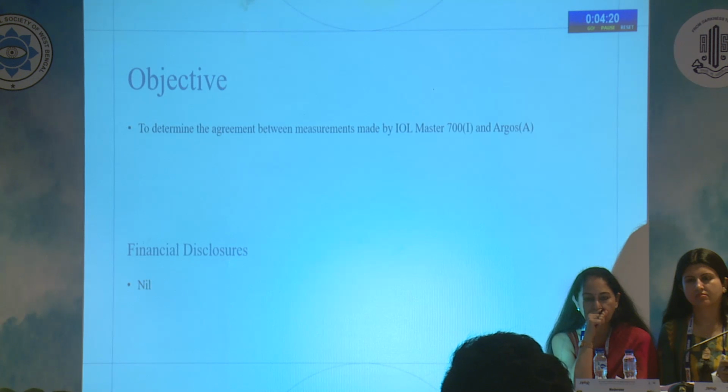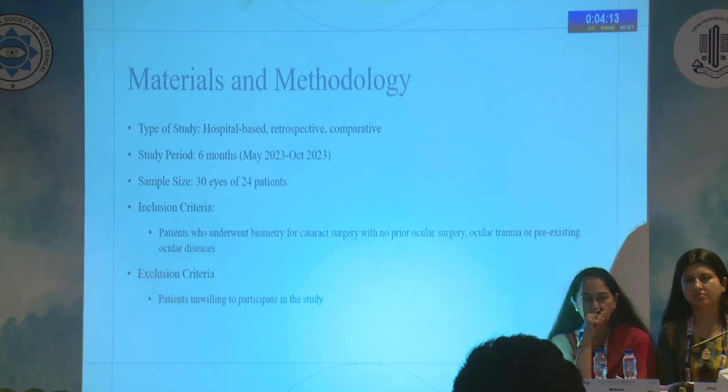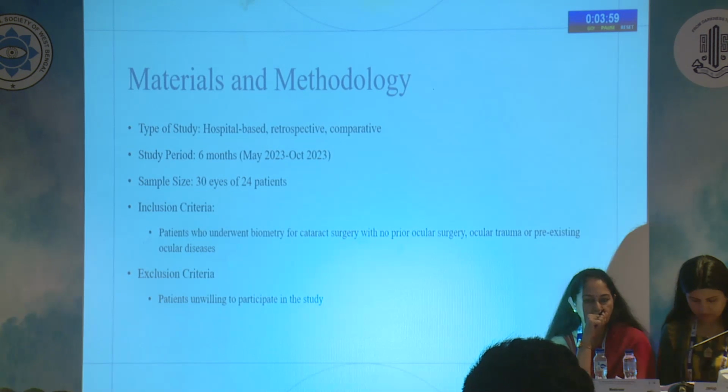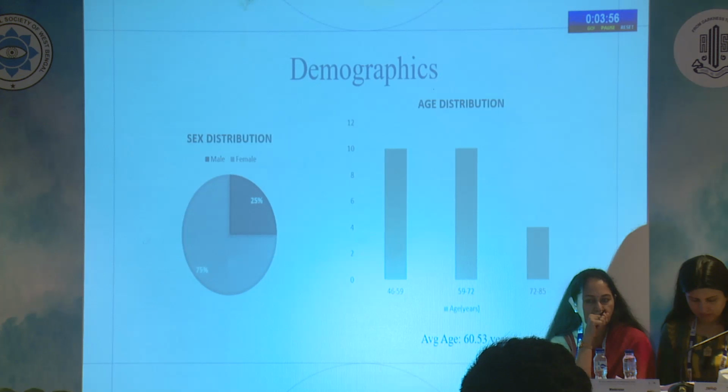The objective of our study was to determine the agreement between the measurements made by IOL Master 700 and Argos. There are no financial disclosures. We conducted a hospital-based retrospective comparative study over a duration of 6 months, including 30 eyes. The inclusion criteria were patients who underwent biometry for cataract surgery with no prior ocular surgery, ocular trauma, or pre-existing ocular diseases.